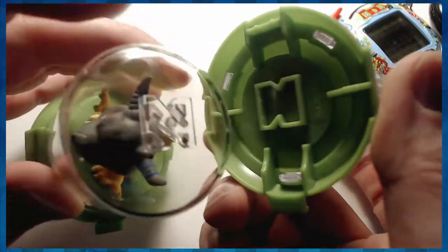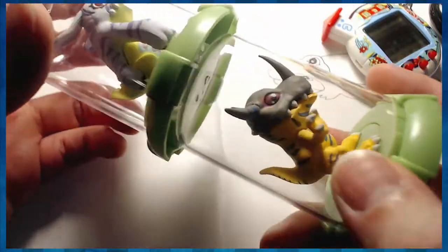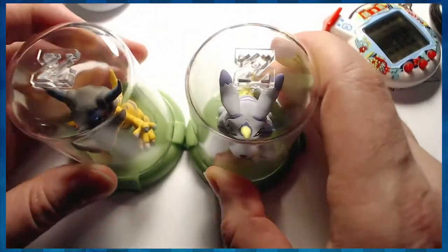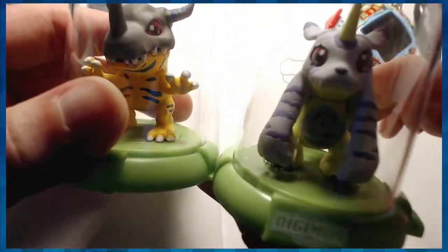What's this Z thing? What's this about? Do they? Oh. It is as it was foretold. A new form of digivolution. God, so stupid. Oh, they also lock this way. You can bloop. So why? Why? So you can just what?